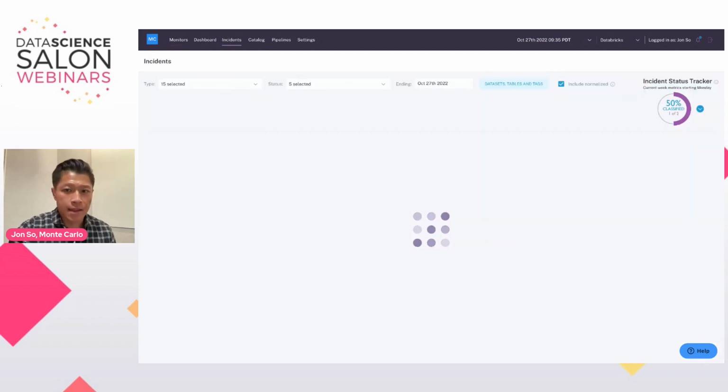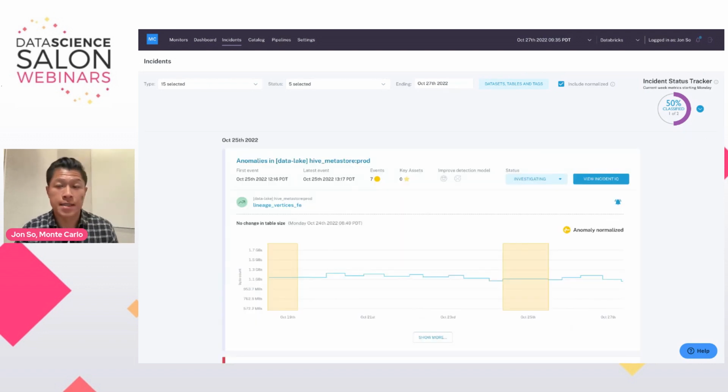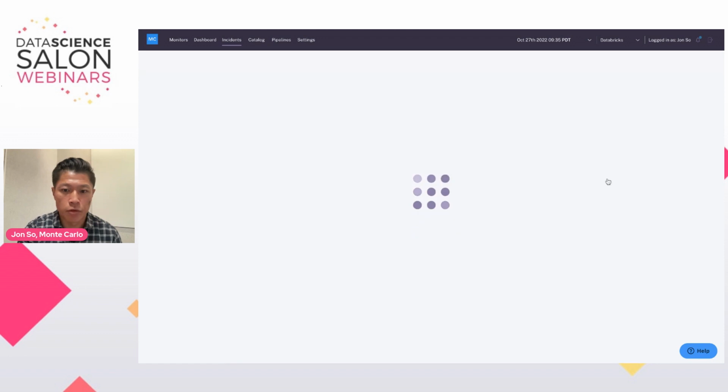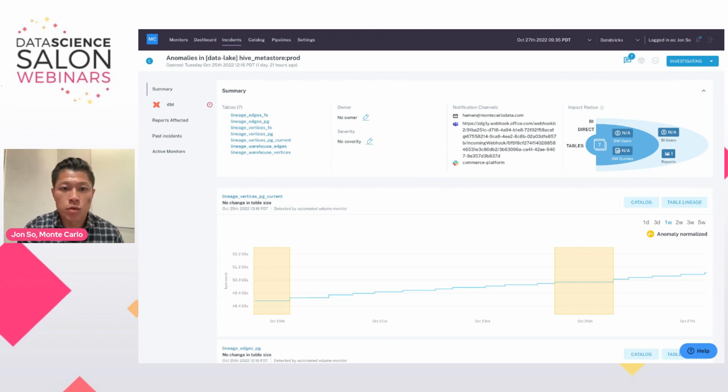So that's the detection aspect. The second thing we want to do is self-serve how we can actually resolve an incident. So by domain, you can go in and understand as soon as an incident occurs, how do we resolve this? So let's take a look at an example, one of our latest incidents. When you log in to resolve an incident, one of the first things you want to understand is what's the breadth of the impact.